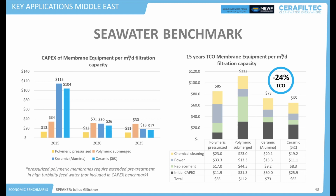And lastly, we know the saying in the restaurant industry where everything matters about location, location, location. In seawater, it's about pre-treatment, pre-treatment, pre-treatment. If you get the pre-treatment right, then operating the entire plant is smooth and headache-free. If you have a bad pre-treatment, it's 20, 30 years of headaches. And this is where the polymeric membranes have a big problem, when the RO is not working well because of the pre-treatment. And this is the problem that ceramic flat sheet membranes are solving.